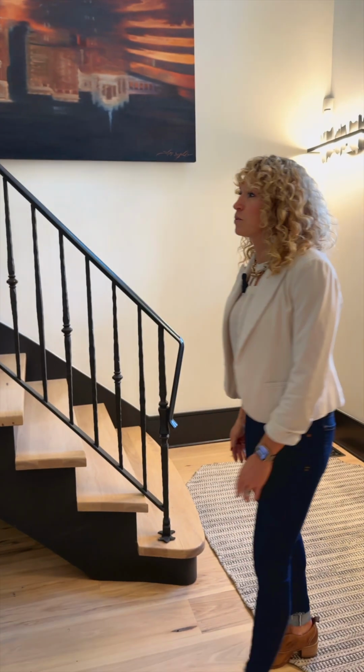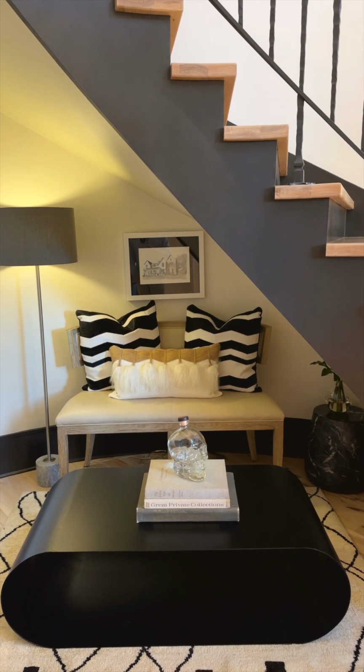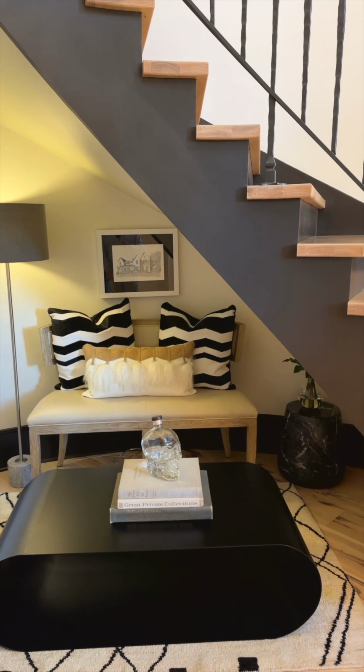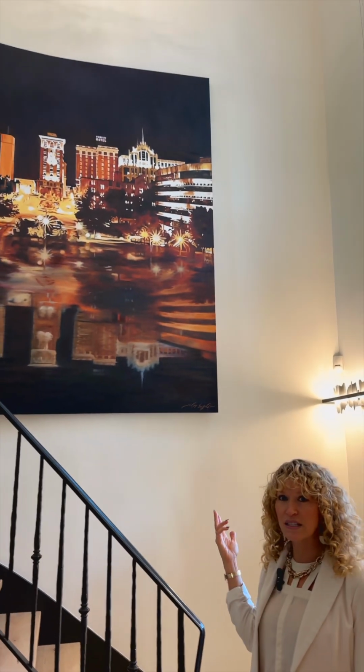So here in the foyer, when we built the house, we had all of the folks that worked on it with us sign underneath the staircase. So we have signatures of all of the craftsmen that helped us build it because we're really thankful to them for the work that they provided. And we put this little sitting area underneath as just a place of respite and just a fun little niche to catch your eye.